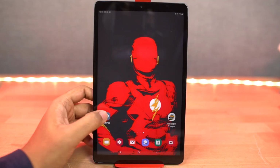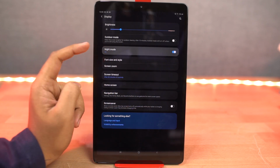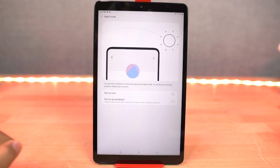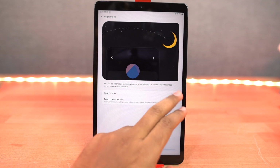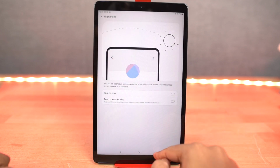Next we have night mode. This is one of my favorite features on this phone. Once you enable it, most of the UI elements change color from light to dark or black. You can just turn it on from the notification toggles or schedule it to turn on and turn off automatically at a specific time. Using this mode strains your eyes less at night and saves battery.